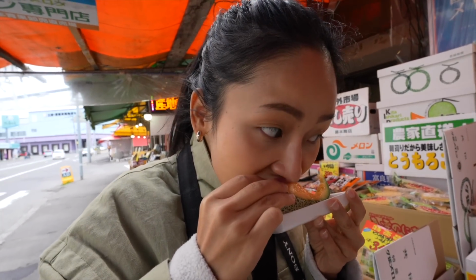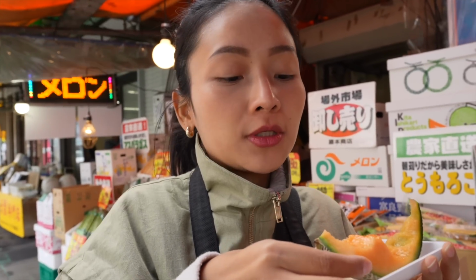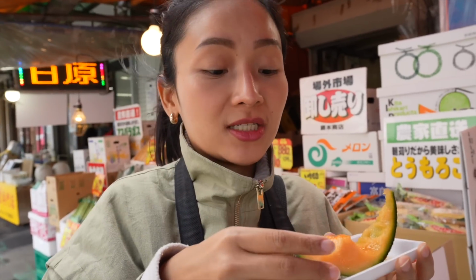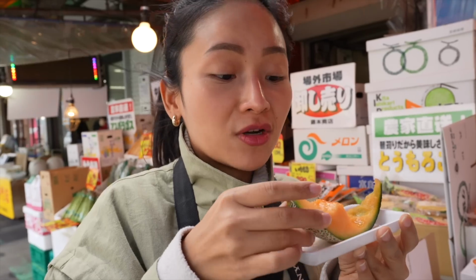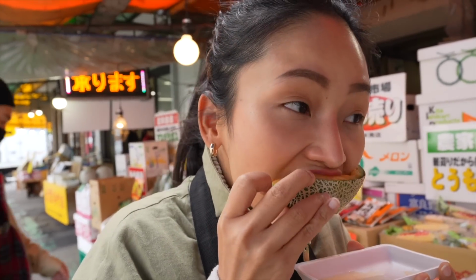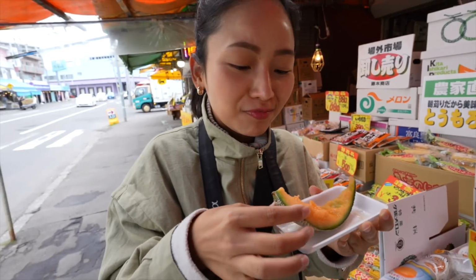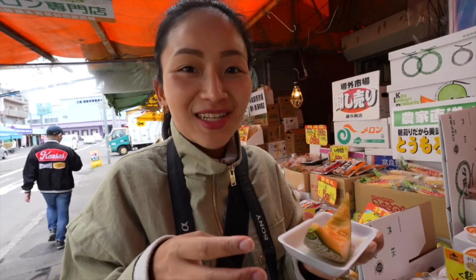Wow. Damn, that is definitely the best melon I've ever had. Oh wow, this is so good. The one I tried in Thailand, when you bite it, it's not melting and it's hard to chew. This one is melt in your mouth and sweet. It tastes like melon milk already. It tastes like dessert. It doesn't taste like fruit at all. I love it. Save me a little bit. No, sorry. God, it's so juicy. It's really juicy, right? Yeah. Let's get another one.